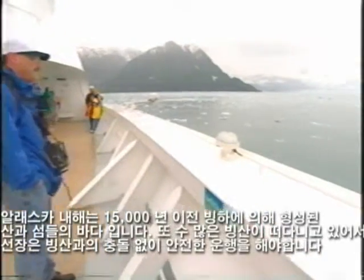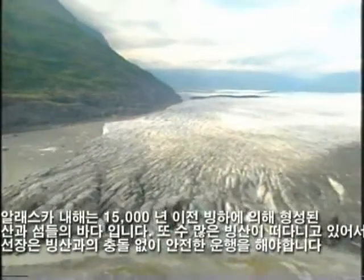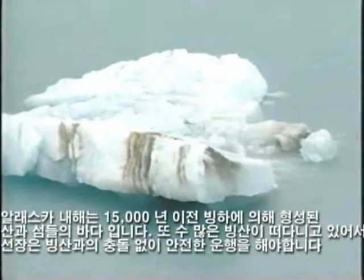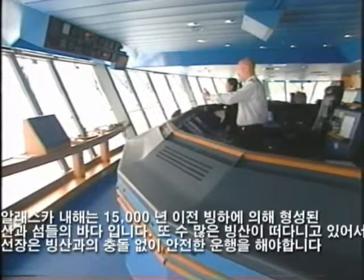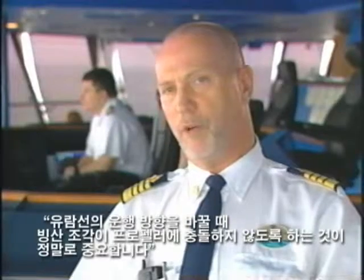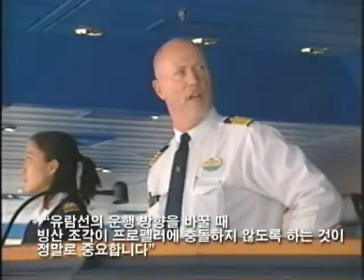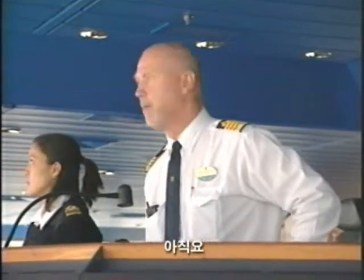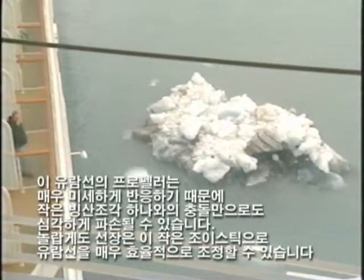Alaska's Inside Passage is an archipelago of islands and towering mountains carved out by glaciers more than 15,000 years ago. It's also filled with icebergs, making the captain's most daunting challenge avoiding breaking the ice. When I'm turning the ship, it is very, very important that we are not getting ice into the propellers. Have you passed it? Not yet. The ship's propellers are extremely sensitive. One nudge by an iceberg could cause severe damage.